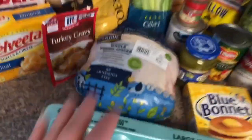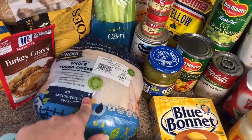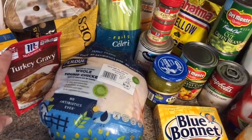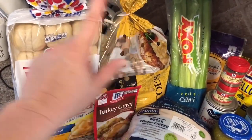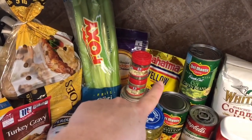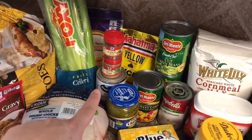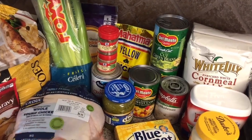We're going to be having a whole chicken instead of a turkey or a ham, and I'm going to use some of the chicken for chicken and dressing. We'll have turkey gravy on the side, macaroni and cheese, real mashed potatoes, rolls, the celery's for the chicken and dressing, the cheese is for a corn casserole that I make with the yellow rice and Mexican corn, cranberry sauce on the side, and I got some sage and celery seed for the dressing.